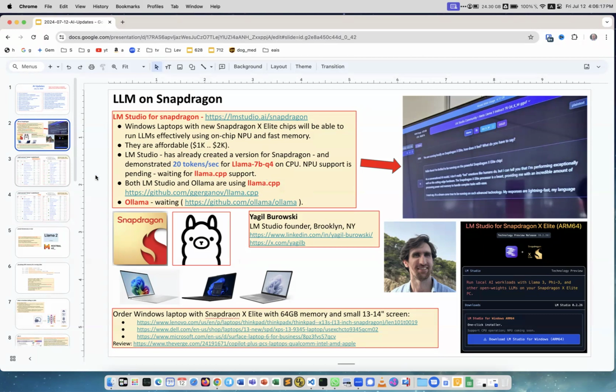Okay, yeah, and these are the screens showing how you can run on LM Studio. This was from the end of June already, running on CPU at 20 tokens per second. So this is really good. Yagil Borovsky, he's one of the co-founders of LM Studio, and he's actually here in New York, in Brooklyn. So I gave some links about him.